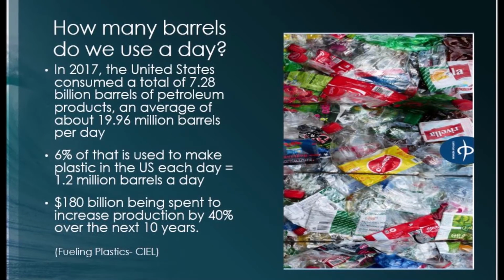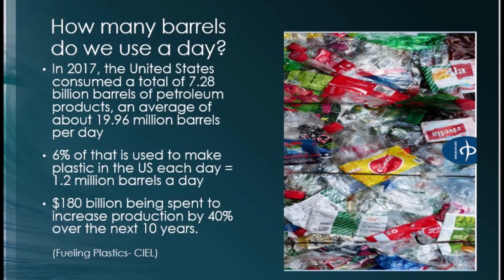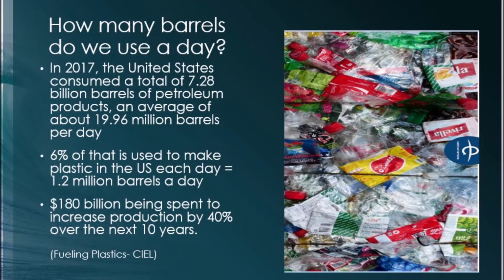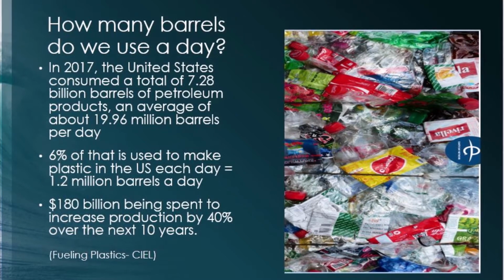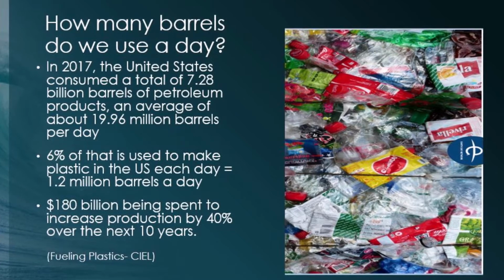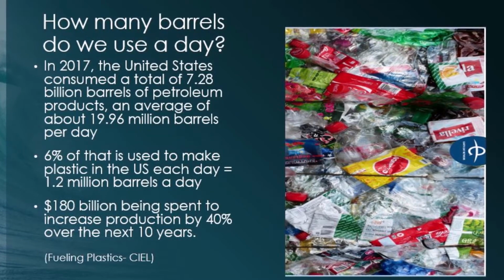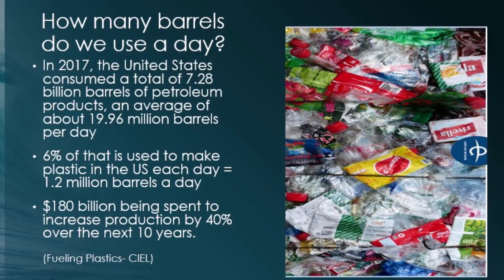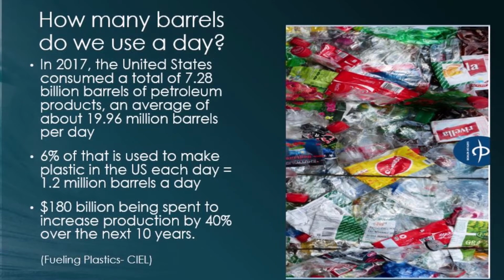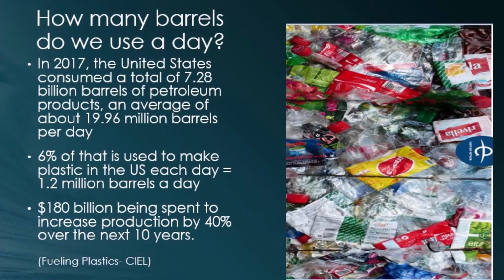Now, one of the really unusual things that is happening is this plastic paradox: as we use plastics in our cars that now give us better gas mileage, the other side of that is that our cars now use less fuel. And because there's less demand for fuel, the oil and gas industry is increasing plastic production by 40% over the next 10 years. They're putting $180 billion into increasing that plastic production. And this is something that we should all be extremely aware of.